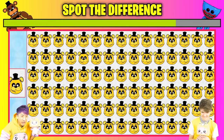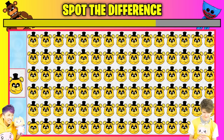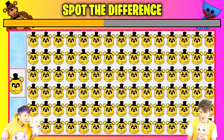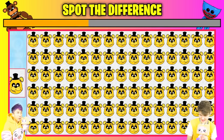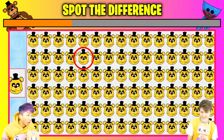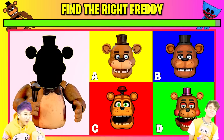This is hard. Okay, I see one right away. What's the thing that's different? Okay, in the bottom left, this one, his mouth's on the other side. Oh, the mouth is on the left side. Yeah, okay. We found one, but we got to find another one. Oh, I see it. It's in the top left. Top left. What? The right? Here. Oh! Yeah, there it is. Nice! Okay, now we gotta find the right Freddy.